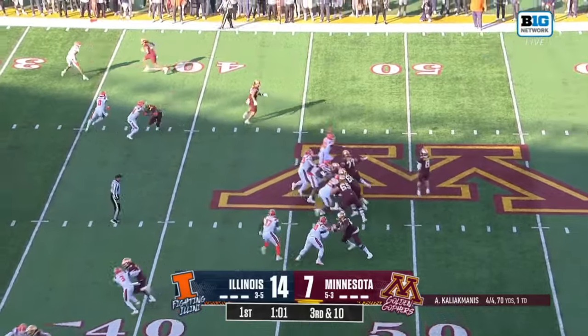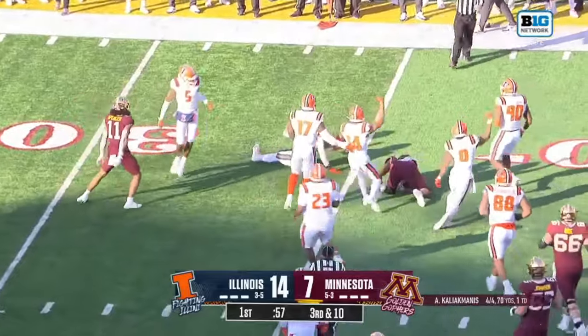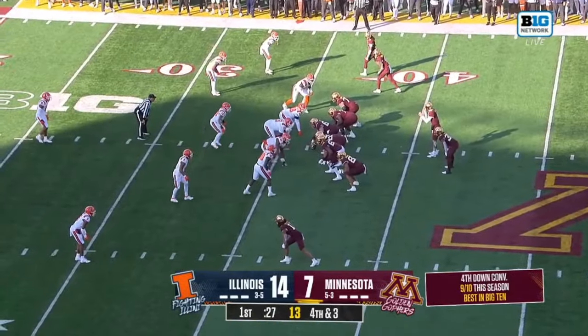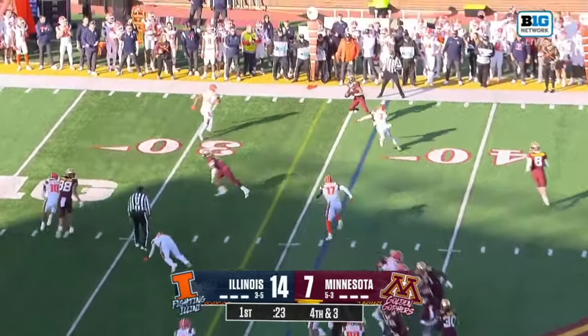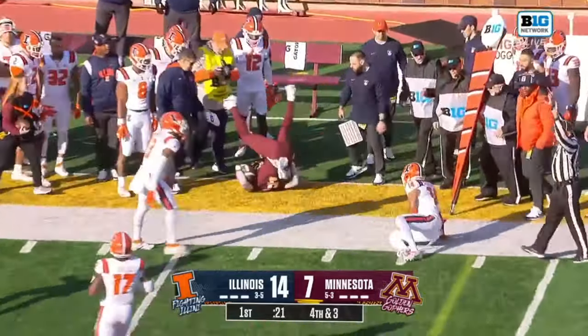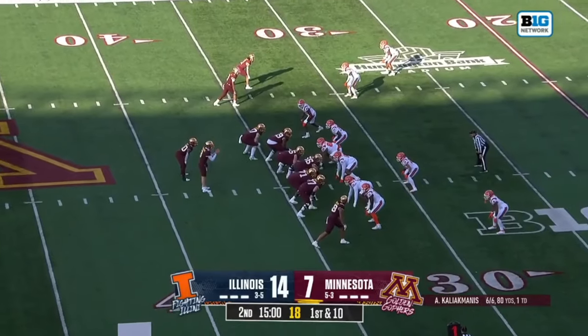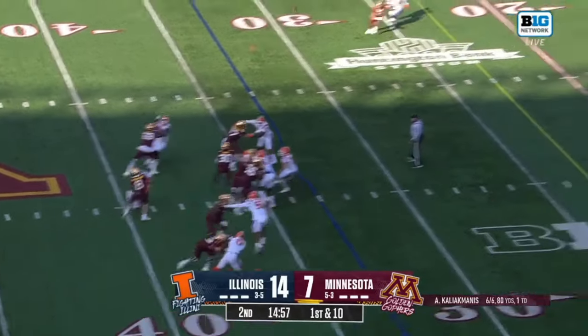Third and 10 for Kaliakmanis. A quick pop. Spann-Ford is down short of the line. Trying to keep the drive alive on fourth down. Has it. Kaliakmanis out the back door and complete for a first down. Which is right now is having an excellent game. A fun start on offense both ways.